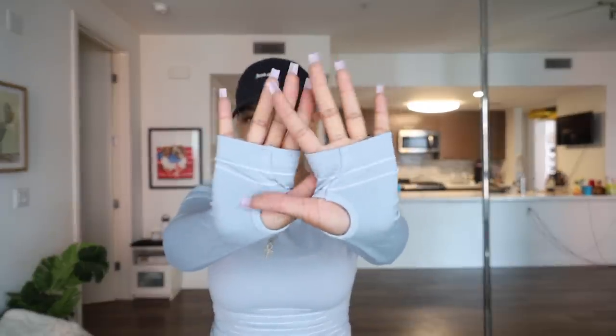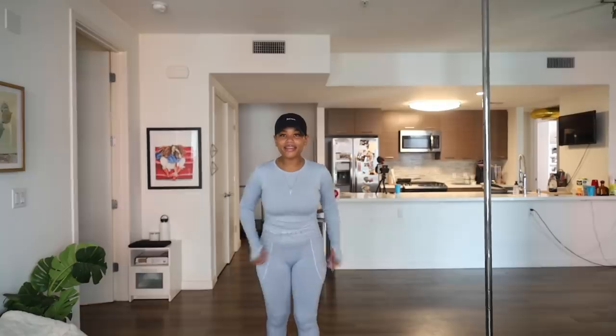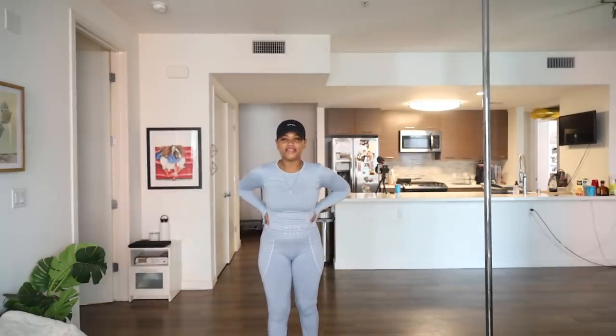I lowered my camera so you can see more. So this is the first set. It's really cute. As you can see, the sleeves have those little holes for your thumbs. I actually don't know what that's for, but I think it's cute. And it comes with a top and the bottoms. I know I'm pretty far away, but you can still see me. This is really cute, guys.